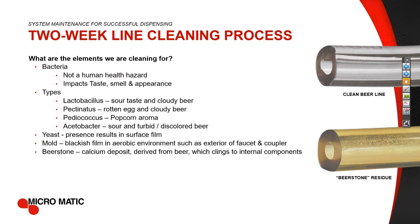Yeast, obviously, no yeast means no beer, but yeast does fall out of solution and tends to lay down on the draft beer lines, and then everything else can stick to it as well. So we want to make sure we get in there and get that yeast out of there before it can be a problem. Mold is generally an external thing here.